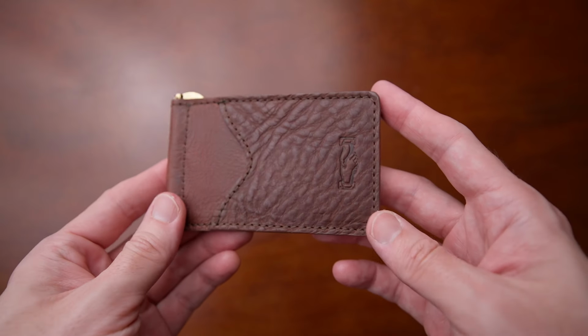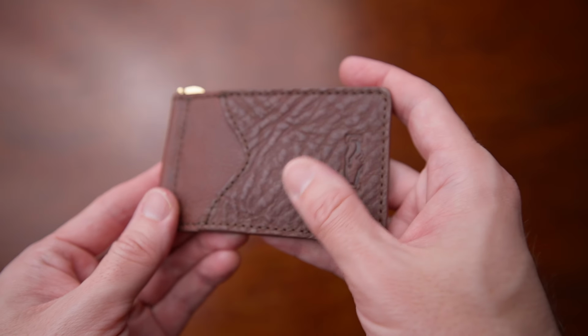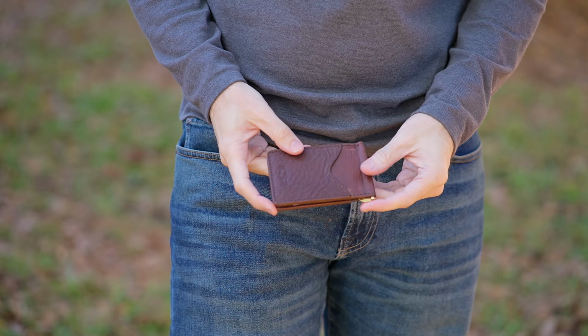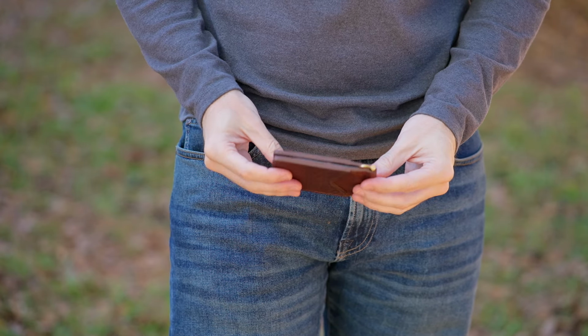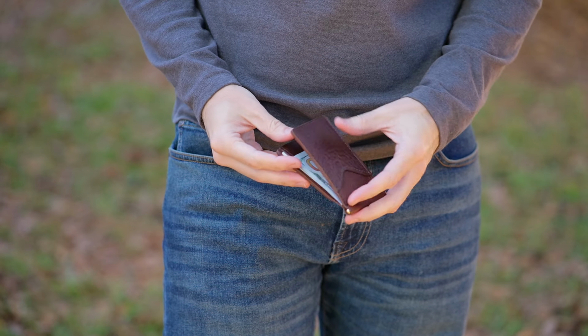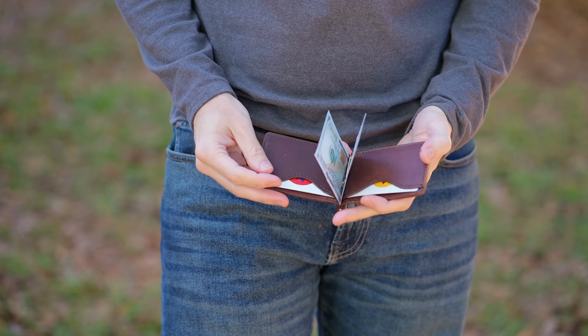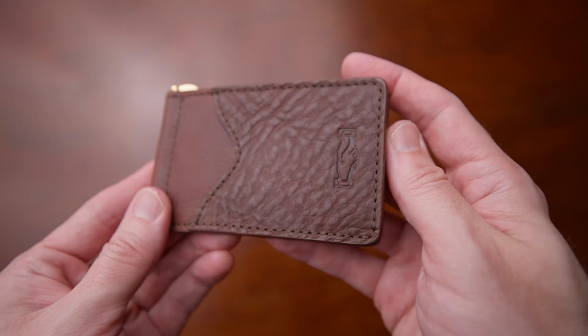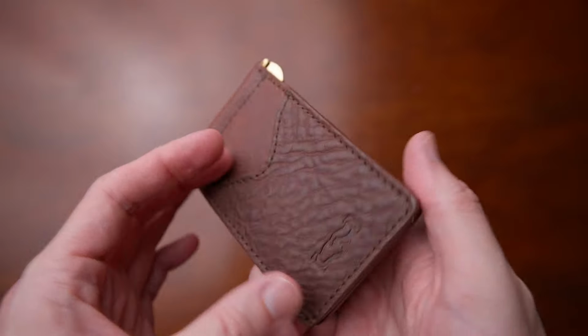It's kind of a blend between a minimalist wallet design and a bifold. Now, I think this is a beautiful little small minimalist style wallet. I like that it's similar in size to other minimalist wallets on the market, but it also offers that bifold design that we're all kind of familiar with and accustomed to. The leather is gorgeous on this. I love the color and all the grain and the color variation on this.